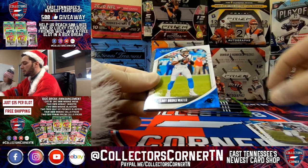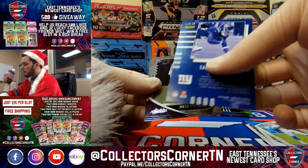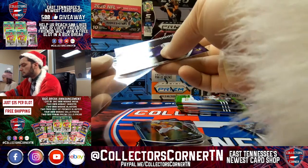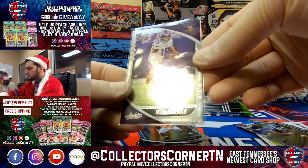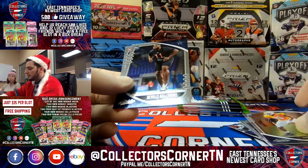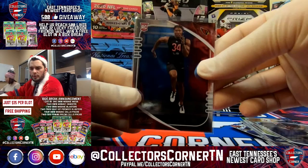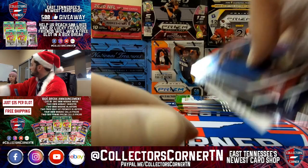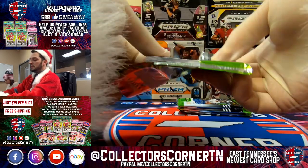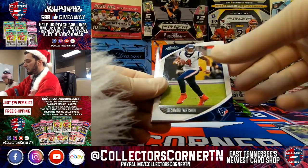Tre'Davious White, DJ Chark, Teddy Bridgewater. Red Zone, Saquon Barkley. There's your Justin Jefferson right there, Marcos. Looks like he's going to be a stud in the league. Isaiah Simmons for the Cardinals. If you're in a Dynasty Fantasy League, seems like that Justin Jefferson guy is the way to go. Hopefully you got him. Chris Carson, Deshaun Watson.